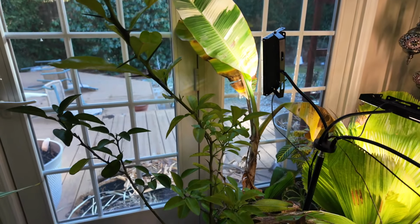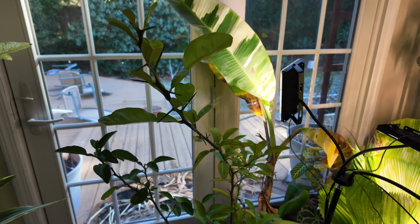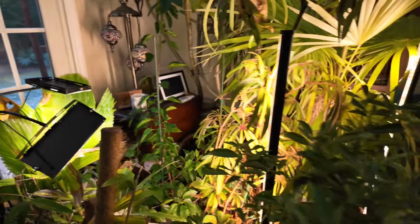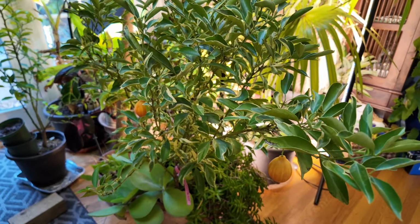My citrus, I keep dormant inside the house. My house is at 60 degrees Fahrenheit most of the winter. And that is the secret to keeping the citrus happy, is that I'm just keeping them from growing as best as I can. I do have one citrus that has decided to grow anyway.